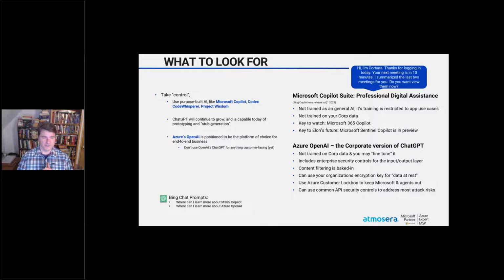So Microsoft Copilot in particular is something to pay attention to. It's very exciting, in fact. It's not trained as a general AI. It's specific to the collaboration stack that Microsoft calls the Microsoft 365 space, and it's restricted to use cases in that area. So you're going to get expertise with a much greater level of accuracy, with a much lower level of risk for intrusions or manipulations. It's not trained on your corporate data, so you don't have to worry about data loss.